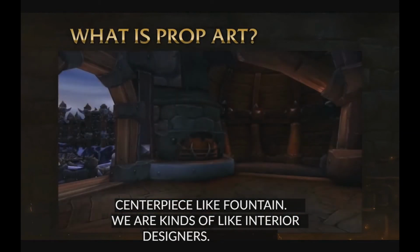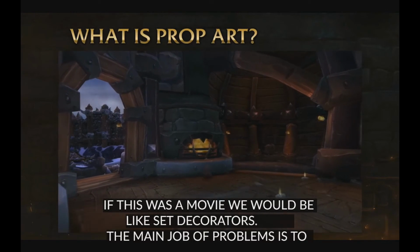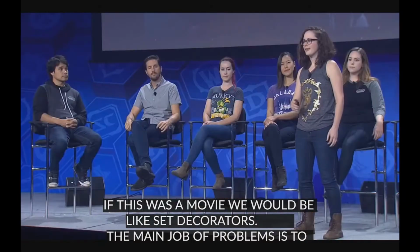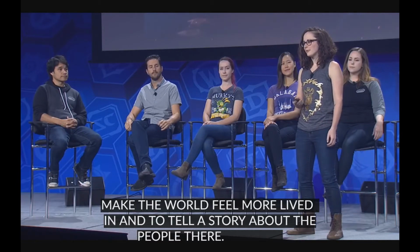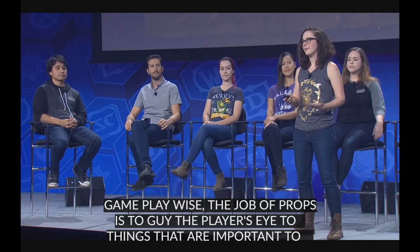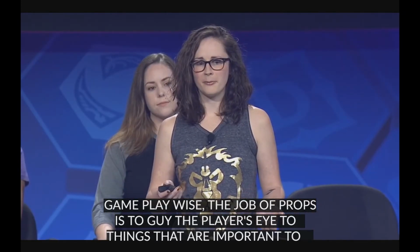And the main job of props is to make the world feel more lived in and to tell a story about the people there. And then gameplay-wise, the job of props is to guide the player's eye to things that are important to them, like a quest objective or the bank.